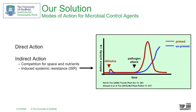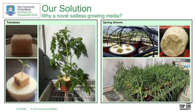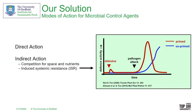So the main thing we're going to be looking at, if you look at microbial control agents, is that they generally have a direct action or indirect action. Direct action would mean they actually kill a pathogen. Indirect action is more what we're expecting to see from disease suppressive soils, where they either act as competition for the pathogen, or they can do something called induced systemic resistance for the plant.